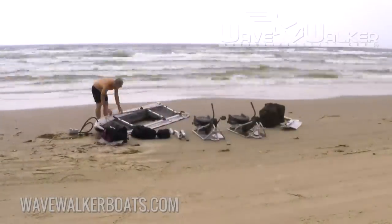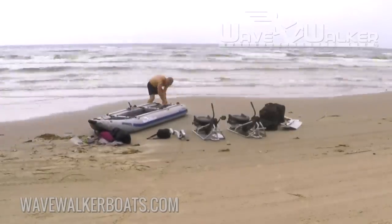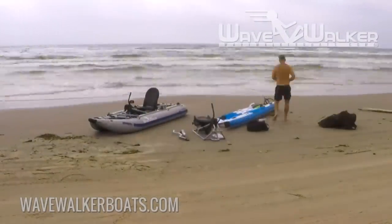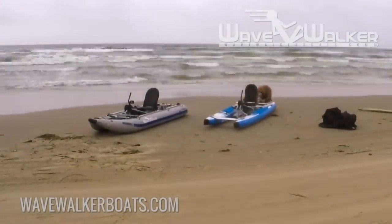With its inflatable hulls, it's compact. It breaks down to two bags and a frame. At right around 100 pounds, it's portable. It fits easily in a hatchback.